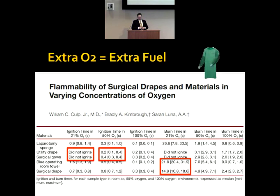And if you look at burn times, take your blue operating room towel, your standard blue towel. It takes about 21, 22 seconds to burn in room air. You dial it up a little bit, cuts it by a third. Now it's taking 7 seconds. And you can see on the far right, everything's burning in 2 seconds or less. And so this really emphasizes the massive impact that supplemental oxygen has on the fires, and this will play into what our first step is when an operating room fire does break out.